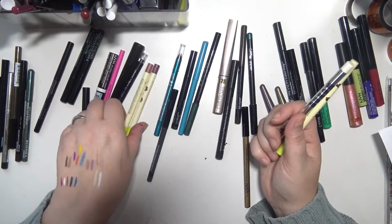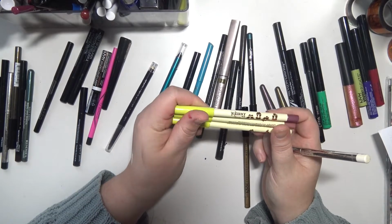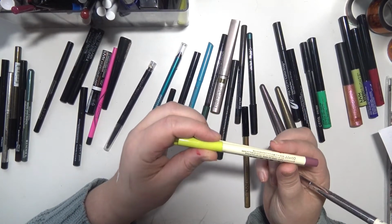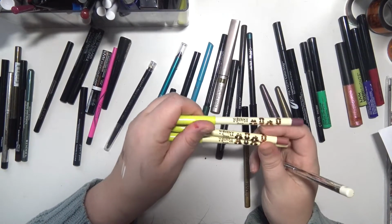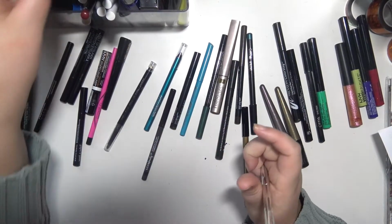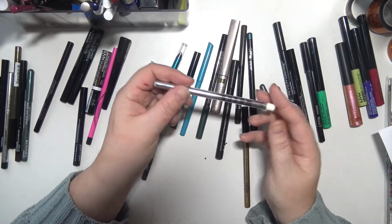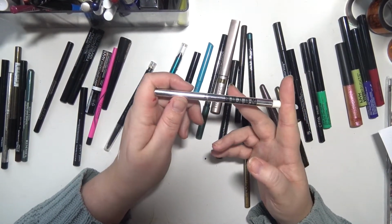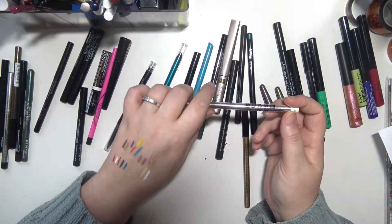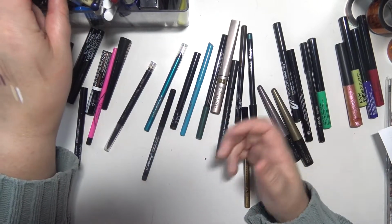Yeah, so I'm keeping all 3 of these Colourpop Bambi liners: Purity, Raindrops, and Meadow. And then I am keeping this Buxom liner. This is probably one of my oldest eyeliners. It's very old, but it still works just fine. In the shade Pearl.